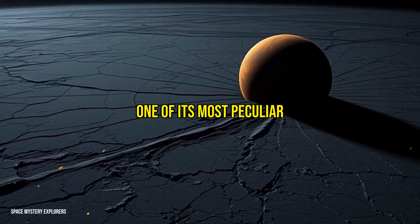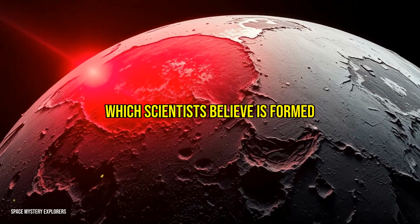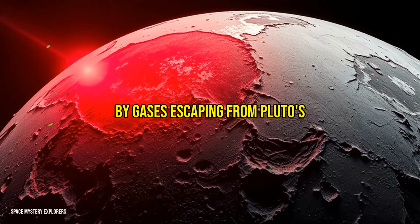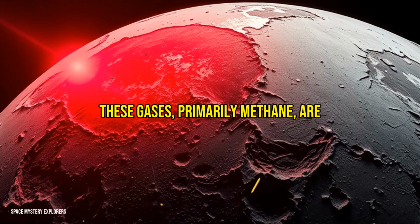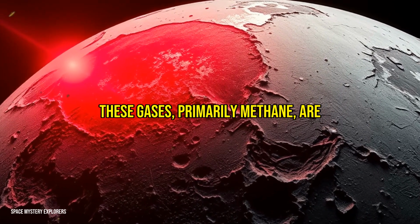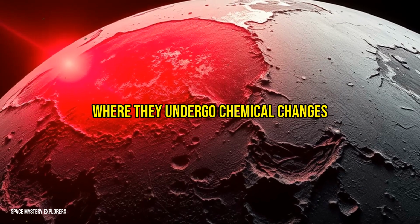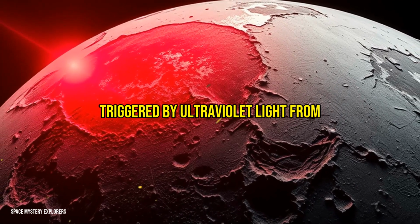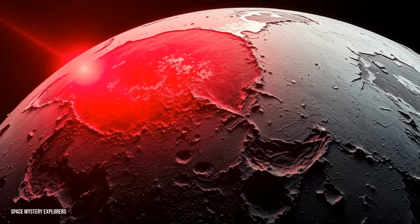One of its most peculiar features is the strange reddish cap at its north pole, which scientists believe is formed by gases escaping from Pluto's thin atmosphere. These gases, primarily methane, are pulled in by Charon's gravity and freeze onto its surface, where they undergo chemical changes triggered by ultraviolet light from the distant sun, producing the reddish hue.